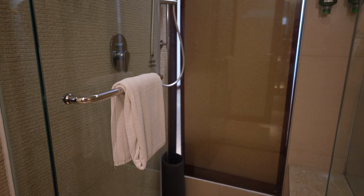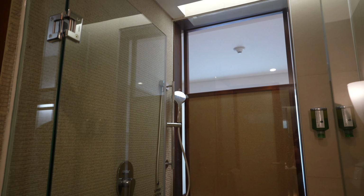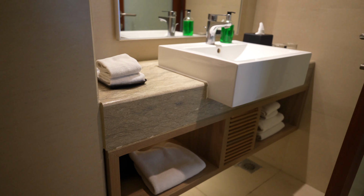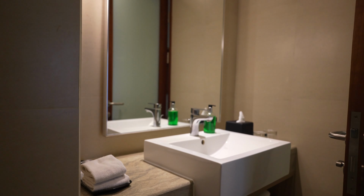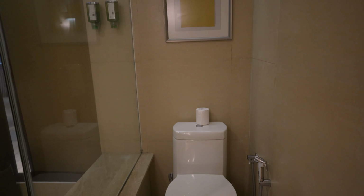The bathroom has a walk-in shower with a rainfall shower head, of course, but also a handheld shower as well. And you have your normal storage area for a sink and all your toiletries, but also a comfortable toilet area and everything as well.